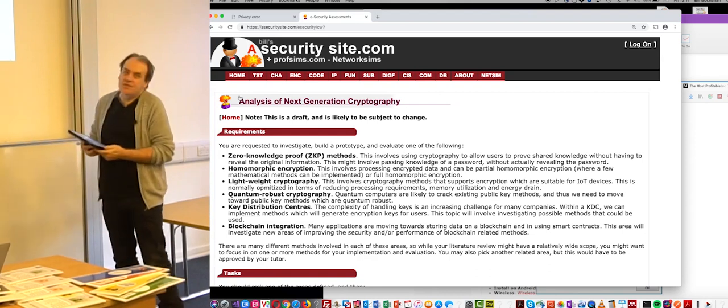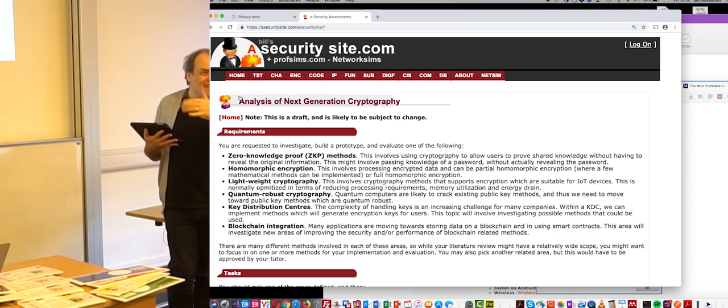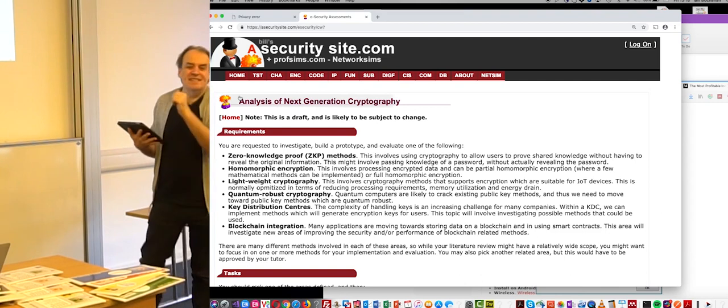Then we have key distribution centers, a big area. If you can find some code that might implement Kerberos or SRP, there are great protocols around that allow you to generate keys in a trusted way without the horribleness of what we're going to do today around digital certificates.